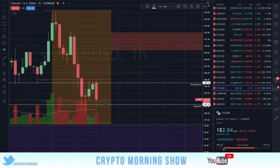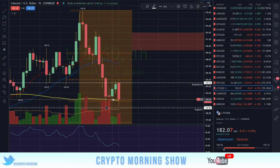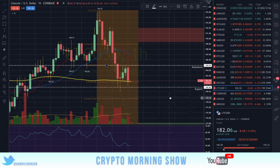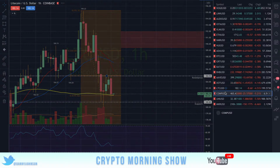we'll go to the 1 hour real quick, switch into there. As you can see, we're getting a couple of tests, retests down to the 100-day moving average, right on the 0.50, right on the split in the middle, bouncing around in there, trying to hold that support. So keep an eye on that level. We need to get above the 0.382 retracement coming down, or 184.94 resistance, 180.80 support. So watching LTC USD.